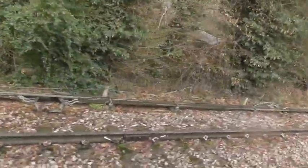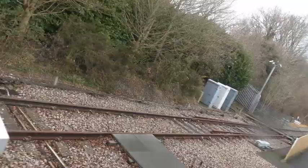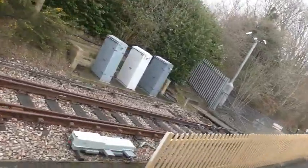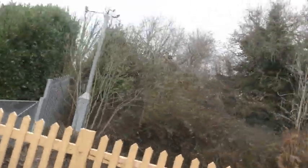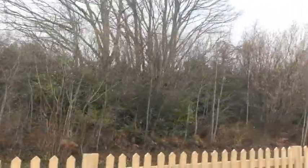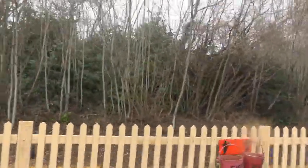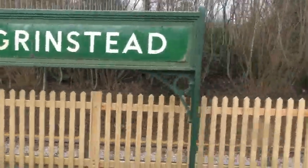Lovely. And here there's the connection to the main line, a catch point there to stop runaway trains, and that's the boundary between Network Rail and the Bluebell Railway. There's the start of the third rail line. Sometimes they do run trains from London all the way through to Sheffield Park.